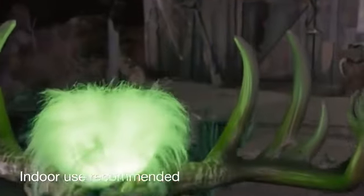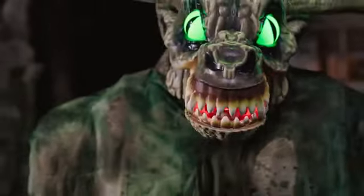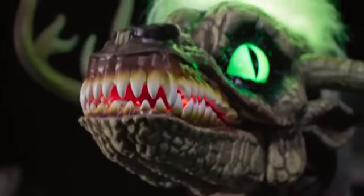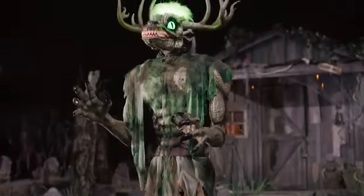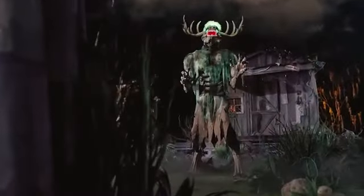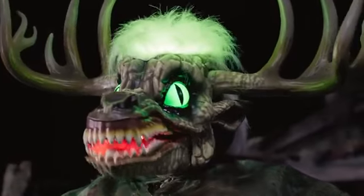Its wild green hair, large snake eyes, and menacing mouth with razor-sharp incisors fill the darkness with bright, energy-efficient LED light. Its arms and legs stretch long, draped in gauze and torn, tattered fabric. Sharp, pointed claws threaten to dig deeply into the flesh of anything or anyone that crosses its path.